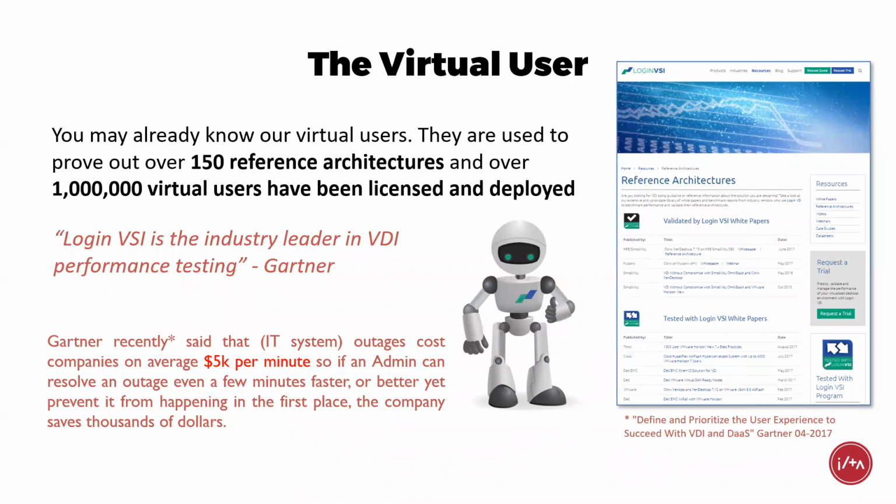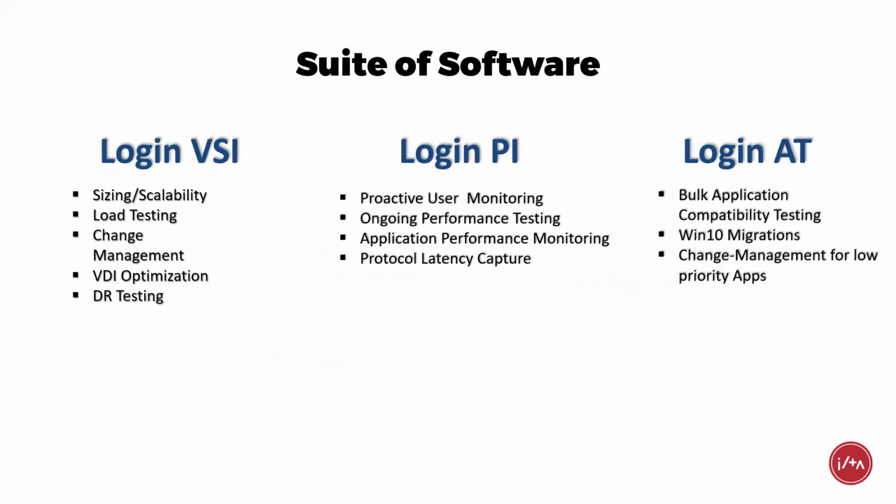If you haven't run into the virtual user previously, or if you haven't run into Login VSI previously, you probably have heard of us through our numerous different reference architectures and white papers used throughout the major VDI vendors such as Citrix, VMware, Azure, Amazon. Across the board, we are used, I think, by 96% of the major VDI vendors to validate their own internal architectures. So it becomes a valuable tool to use that same technology within your own VDI stack to understand that you are providing the correct amount of resources, an acceptable level of performance, and being proactive in how you monitor that within your VDI environment. We can go to the next slide, Jim, or Andrew.